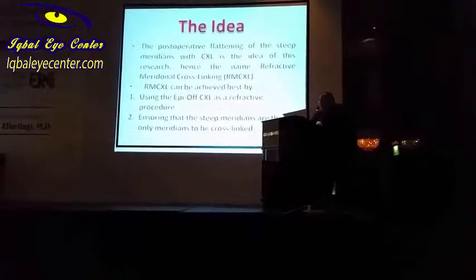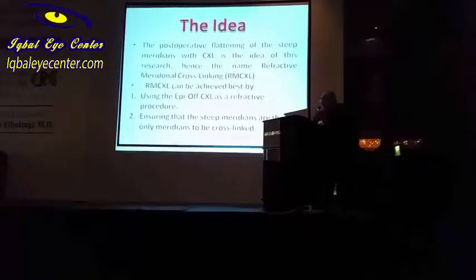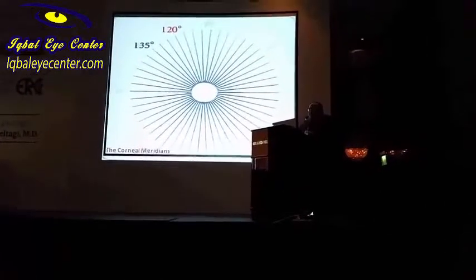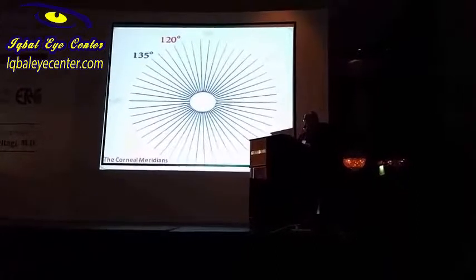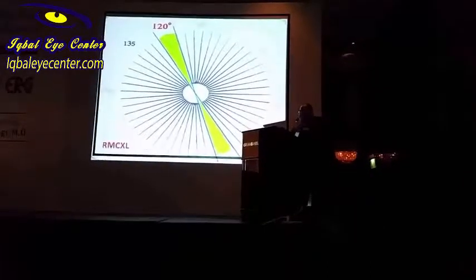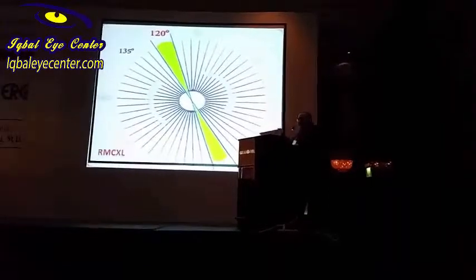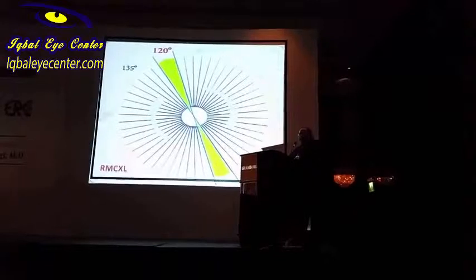RMCXL can be achieved best by using the area of cross-linking as a refractive procedure, ensuring that the steep meridians are the only meridians to be cross-linked. Imagine this is the chart of corneal meridians, and the steepest meridian is at 120 degrees in axis. So in RMCXL, I will cross-link the steep meridians in a fan-shaped pattern. Actually, I take a bunch of steep meridians, let's say simply from 115 degrees to 125 degrees. And if we have clear rings or short rings, it doesn't matter because we are centered on the steep meridians. We can still cross-link them.